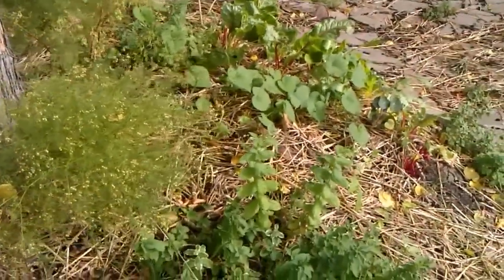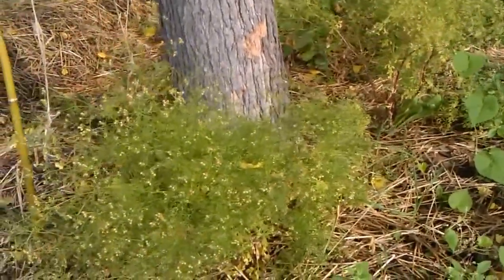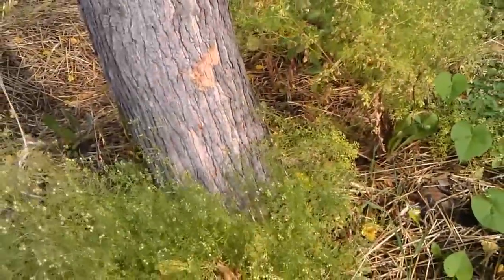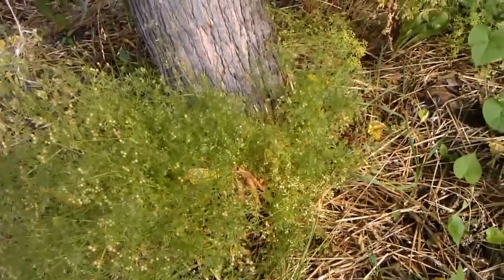Coming here to the end of the garden, you can see my row of cilantro. It's all gone to seed. It's about ready to get cut. I'll be doing that here in the next day or two. Those little seed pods, and then hopefully this will get back to producing the cilantro that you're more familiar with, that's edible.